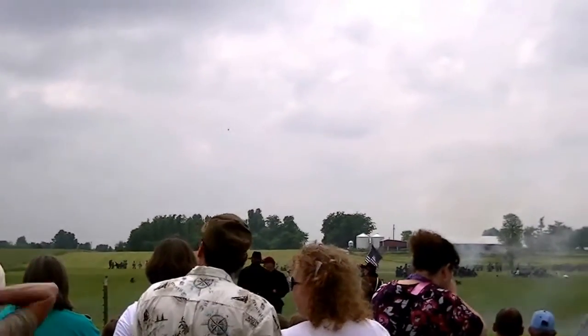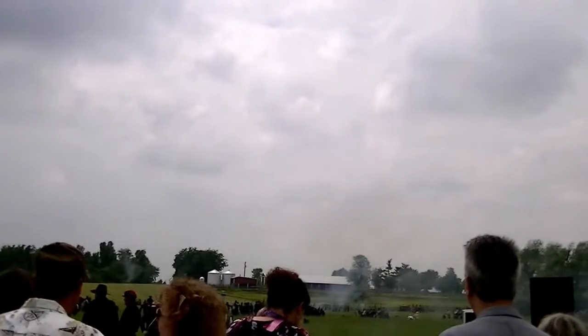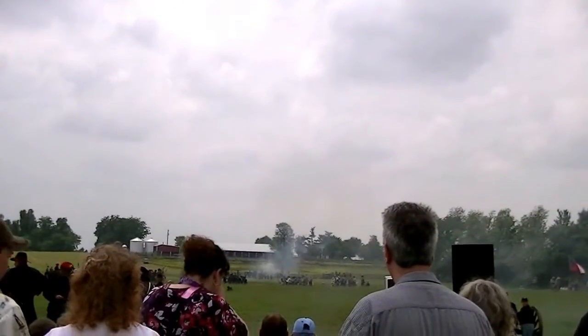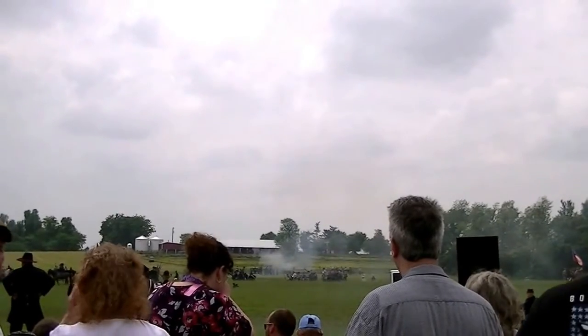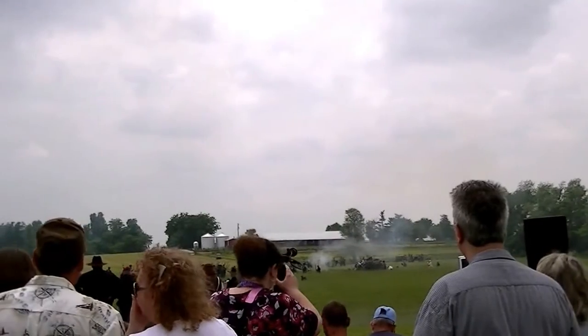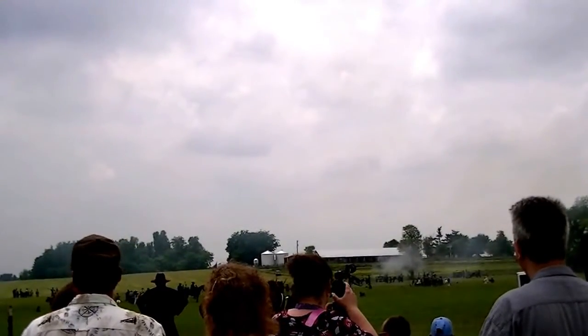Union cavalry is attacking on the right. The infantry is responding, and they've driven them back. Looks like the Union's regrouping. They're pulling back from their assault against the Confederates. Johnny Reb has held his line.